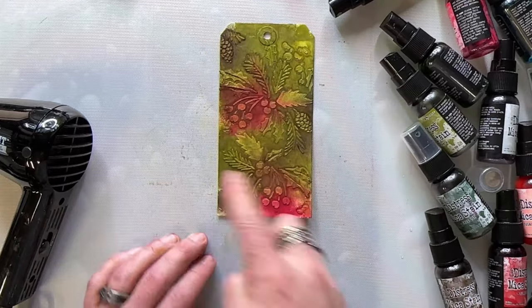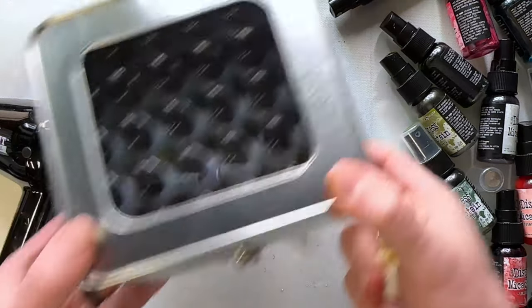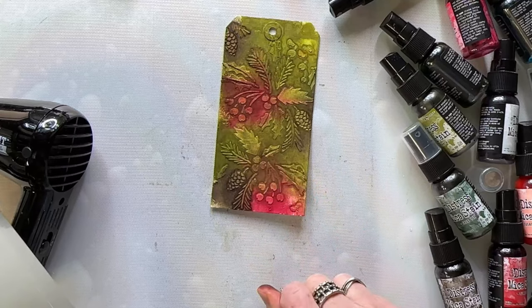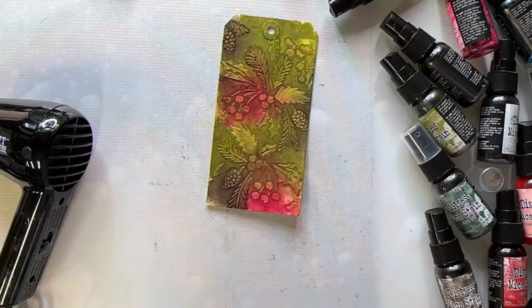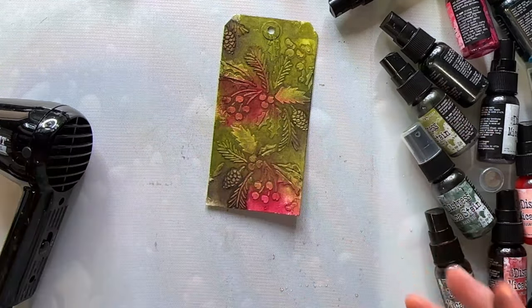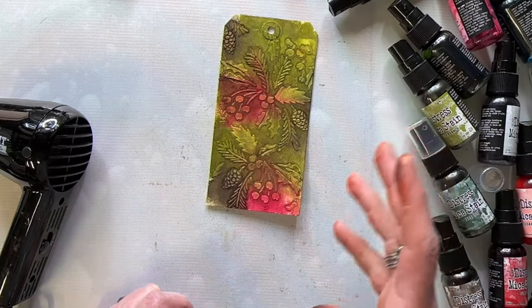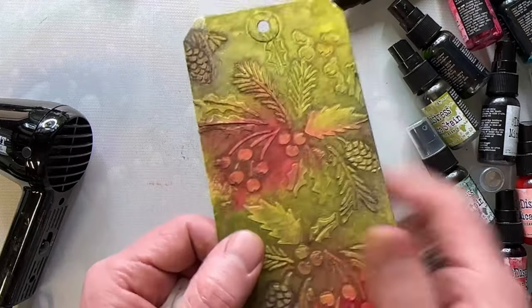Could you go in and add color? Yes, we could take those inks that we did, and if you had a palette, you could go in with a brush and you could color those berries red because it would sit on top of that. You could add more highlights. You can keep going and going on this, but I think it's important to understand that just because you do something with a water-based medium, it doesn't mean it's forever there. Use that water-based feature to your advantage. Take it and manipulate it.